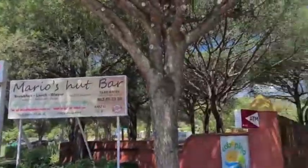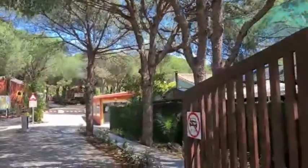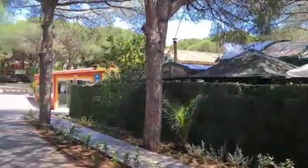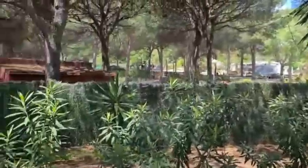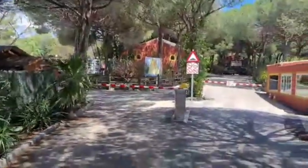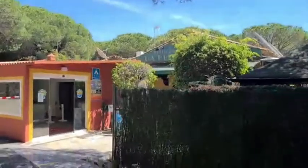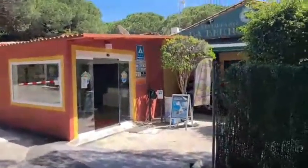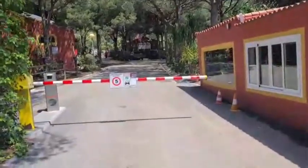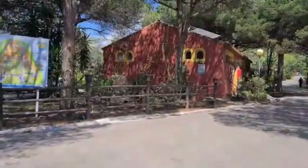So this is the place that has the camping, the bungalows, the 60 bungalows and 270 plots. That's what I was talking about. Like I was saying, it has an extensive entertainment program with completely free activities. In addition, it has a fantastic microclimate in this area. It's warm in the winter and moderate in the summer, and it's a fantastic option at any time of the year.